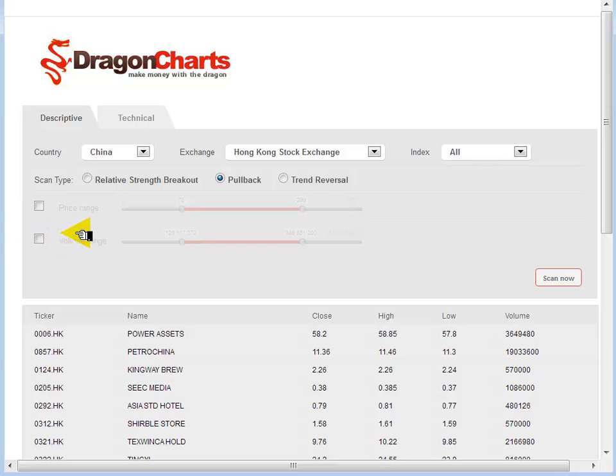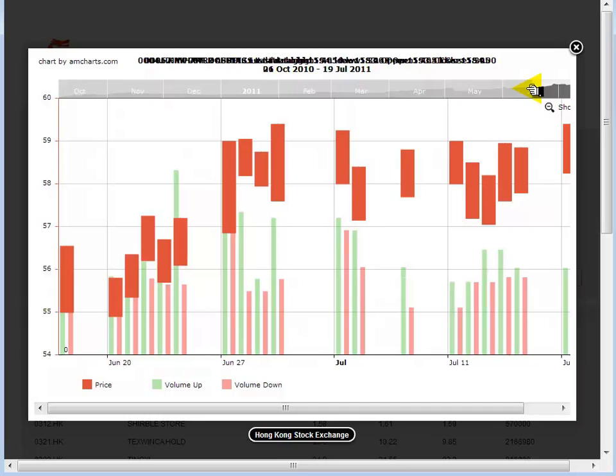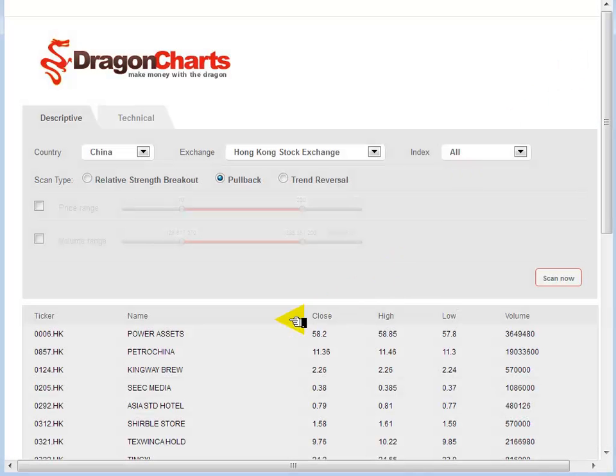And then we can also click on any of the ticker symbols and we get a chart. The charts are not finished yet. These are under development. They'll be done within the next week or so, but there'll be candlestick charts with the ability to do annotations as well. And we can scan through the charts just by hitting the space bar or the enter bar on our keyboard.